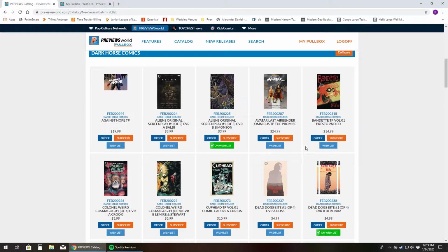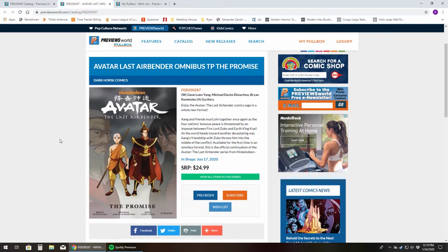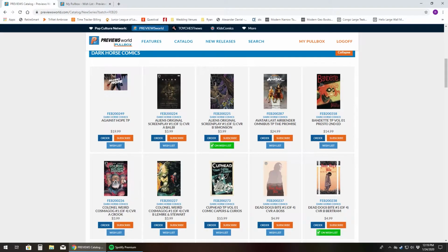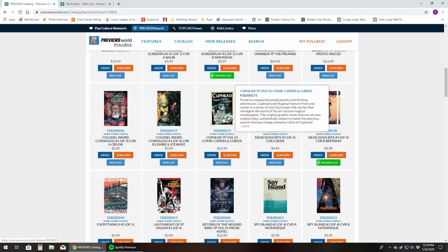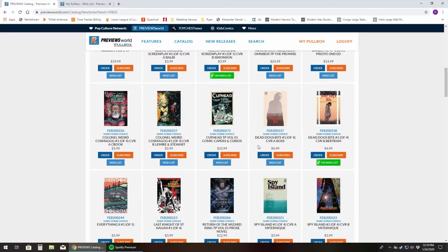All right. They're reprinting Avatar Last Airbender in a more affordable format. So not those little baby digests. It'll be a little bit bigger, like a normal size comic book, but not those huge hardcovers, and cheaper. Okay, so what else do we got here? More stuff from the Black Hammer universe, Colonel Weird. Some comic books from the Cuphead video game, which I guess is cool.